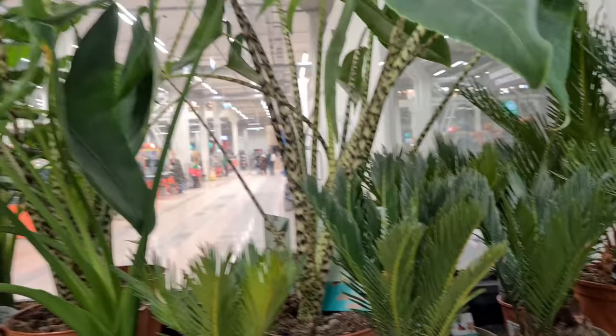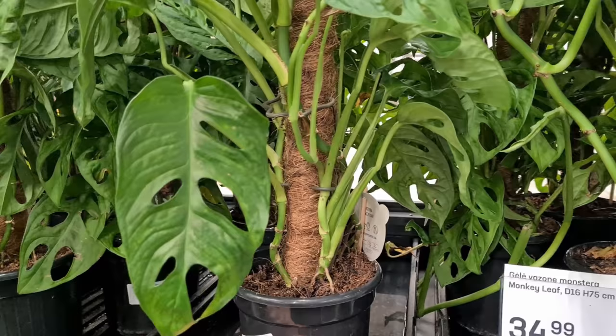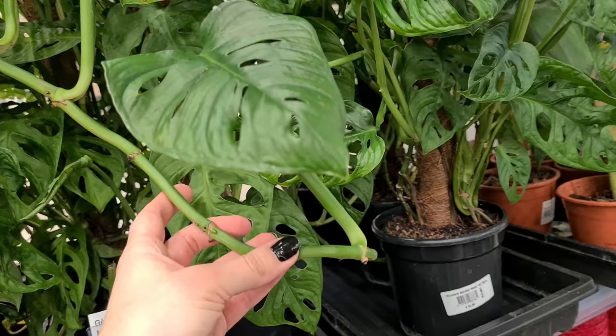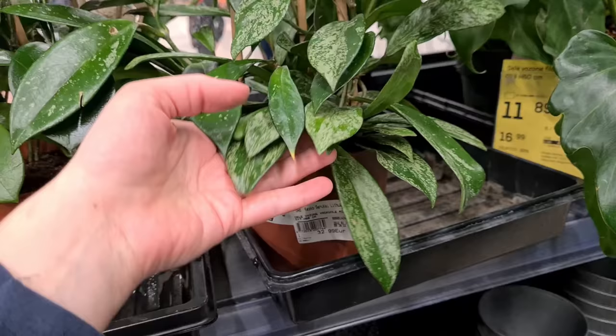This is actually where I got my Zebrina alocasia, which is so cute. Also have a lot of discounted Adasonii. 35 euros but minus 50%. 35? Oh, 35. Look at it. The stem on this one is so thick, holy nuts. Wow. Cute looking philodendron Xanadu. 20 euros but minus 50%, so only 10 euros. Look at it. And look at this Hoya pubicalix splash. Wow, look at this half moon leaf. So cute. 33 euros. Oh my gosh.